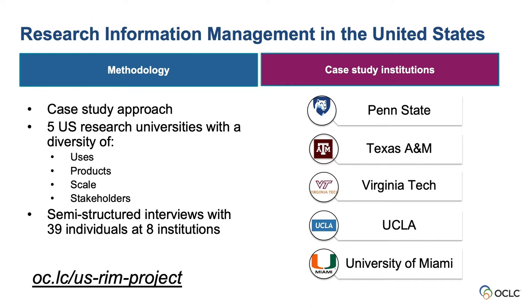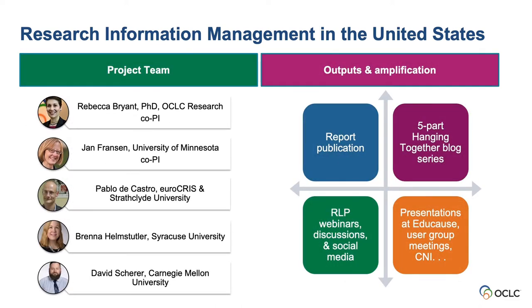We pursued this project through a series of semi-structured interviews, and in all, we interviewed 39 people at 8 different institutions. This was undertaken as an OCLC research project with Jan Fransen and I as the co-leads, in part because Jan was able to spend her sabbatical with us on this project as well. We were joined by Pablo de Castro from Strathclyde University in Scotland, who also is active with Eurocris, who gave us this nice outsider perspective on the U.S. landscape, as well as Brenna Helmstutler from Syracuse University and Dave Scherer from Carnegie Mellon.